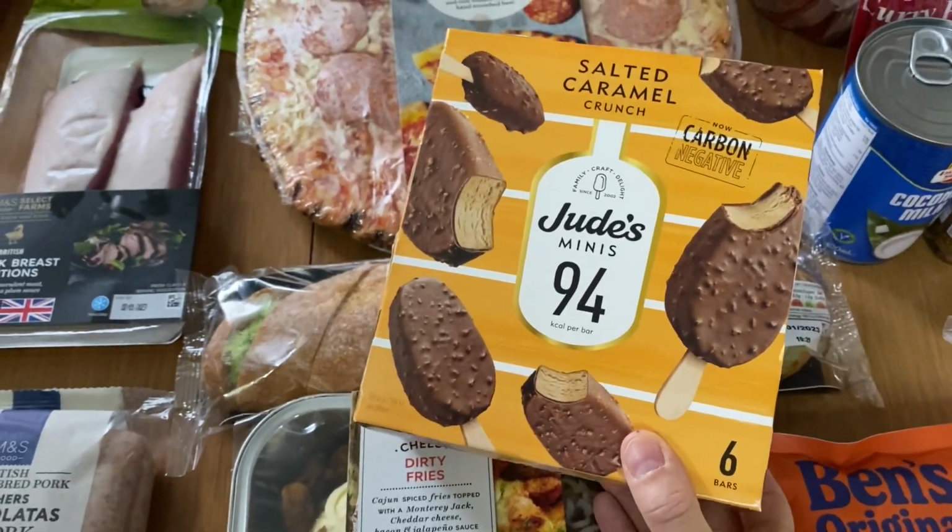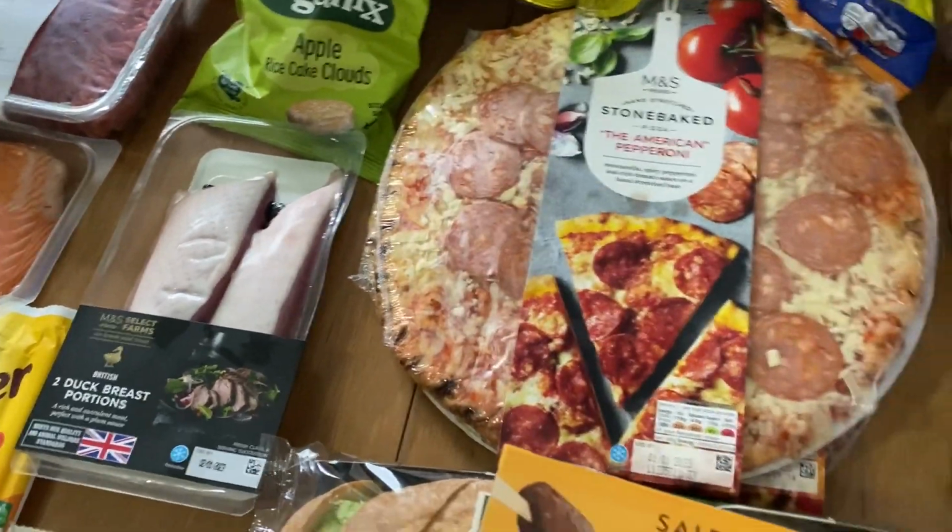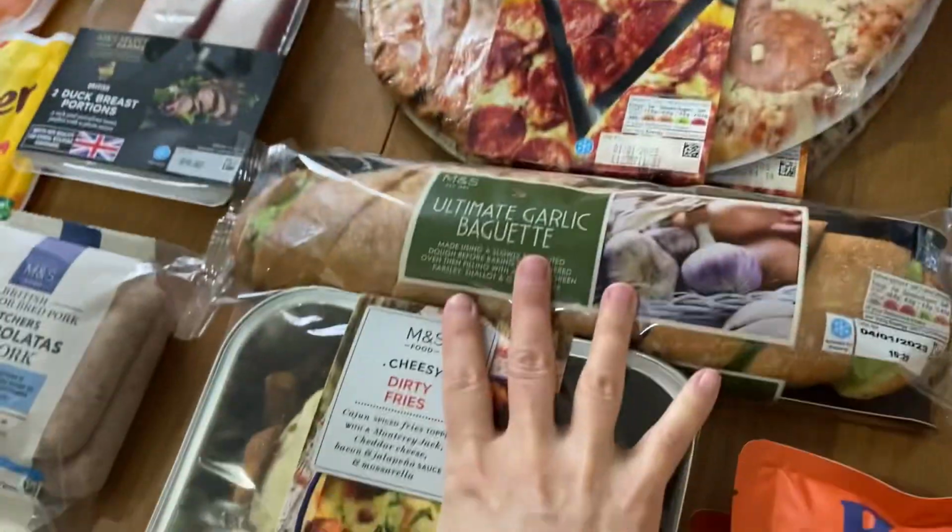You get 6 in there. So that was really good for £15. They're quite big pizzas, and then obviously you get the sides as well. So I was impressed with those.